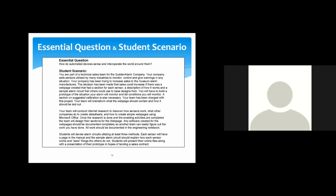Now, the student scenario, which comes up next for each unit, gives the students an opportunity to explore that particular unit's essential question. And this is done in the context of a real world problem that the students are given to solve. And it helps to also provide an answer to where will I ever use this?